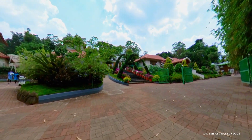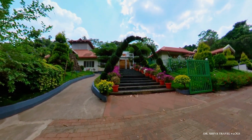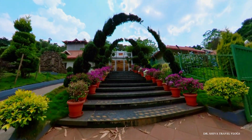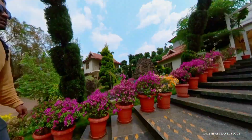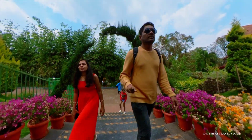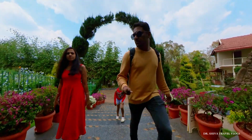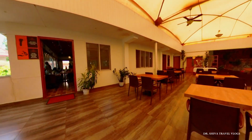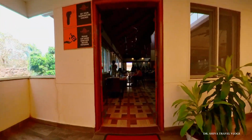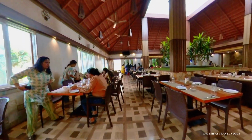After a few minutes of this peaceful stroll, we finally reached the dining hall. The moment we saw it, we were honestly impressed. The hall was right next to the main reception building, and its entrance looked straight out of a storybook. Stairs beautifully lined with flower pots and plants shaped into little green arches. As we stepped inside, we were greeted by a spacious hall, the first section designed for hosting events like birthdays, get-togethers, and small parties. To the left was the main dining area, large and inviting.